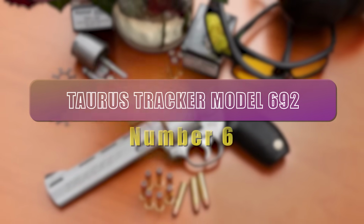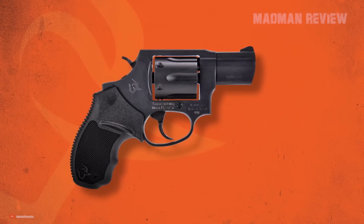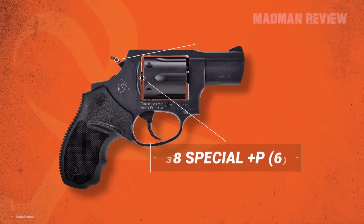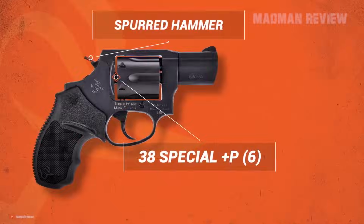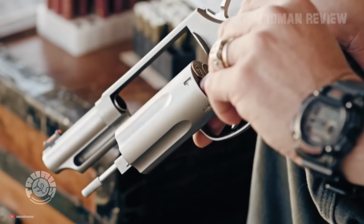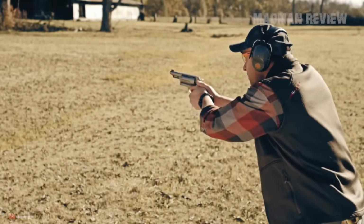Number 6. Taurus Tracker Model 692. Taurus revolvers often don't get the spotlight they deserve. People are ignoring these revolvers for a lot of reasons. For one, the brand's bumpy quality control and customer service leaves some shooters hesitant.